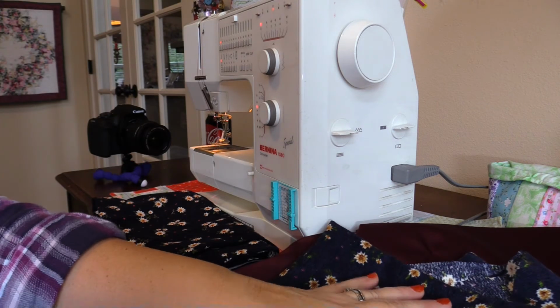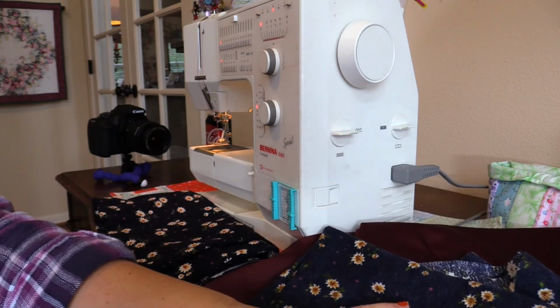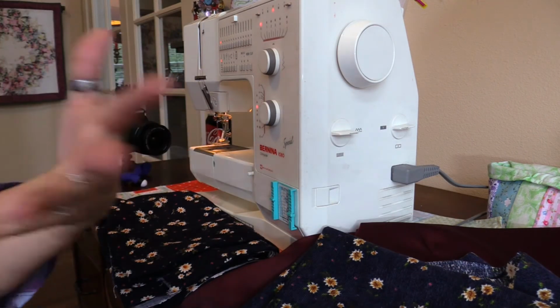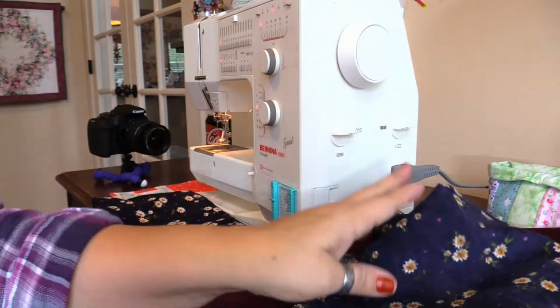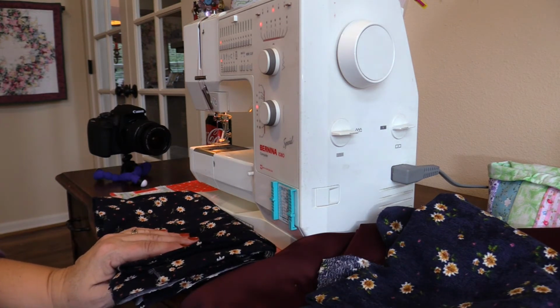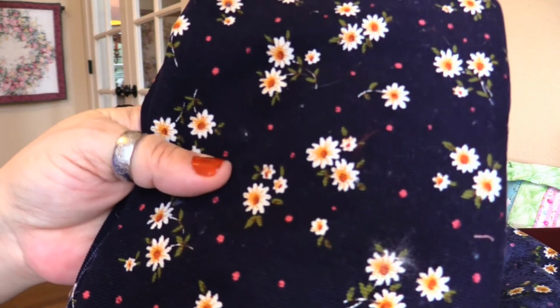But anyway, my daughter Jessica saw this fabric and fell in love with it, and I was trying to figure out what I could make for her using just that amount of fabric. Knowing that I might need more, I went to Etsy and looked, and lo and behold, I found this.